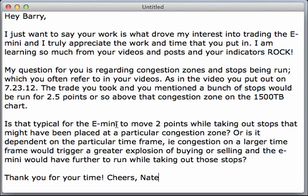Is that typical for the E-mini to move 2 points while taking out stops that might have been placed at a particular congestion zone? Or is it dependent on the particular time frame, i.e. congestion on a larger time frame would trigger a greater explosion? Thanks for your time. Cheers, Nate.